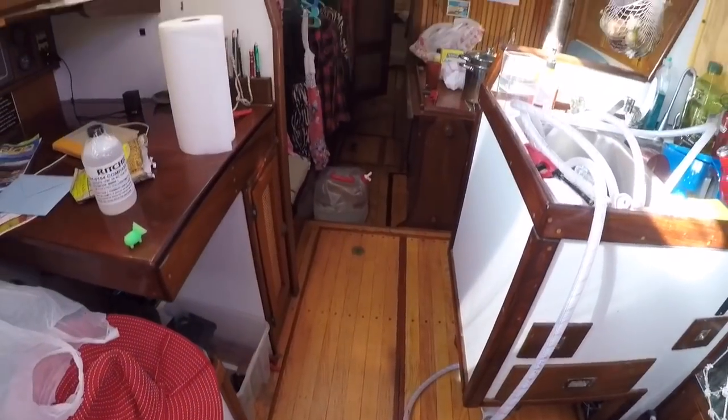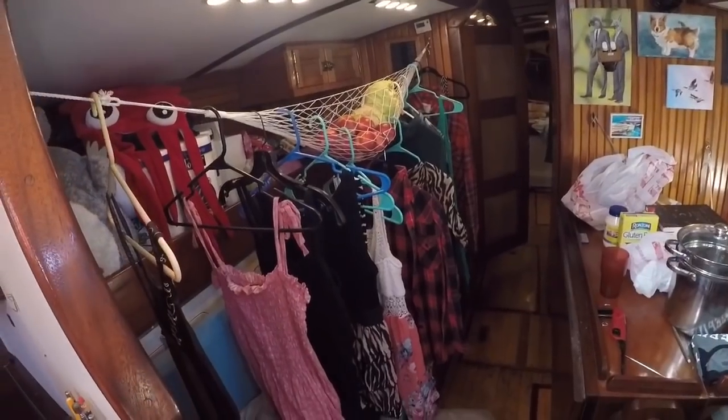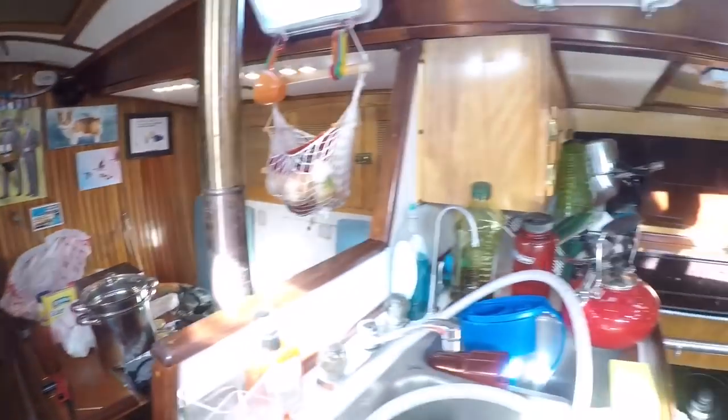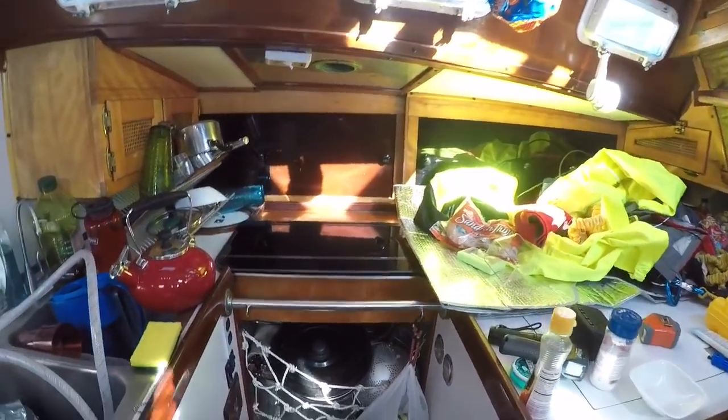We made a whole lot of progress today. The floor is totally salt free. My clothes from the closet are hanging and drying, and that still looks a mess, but you'd be surprised how much it's improved.